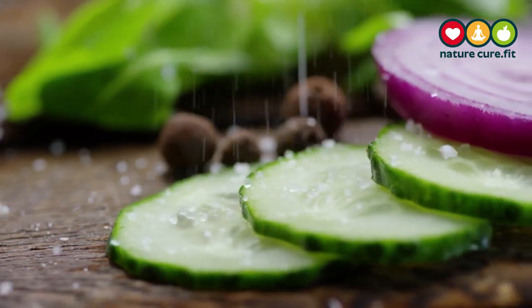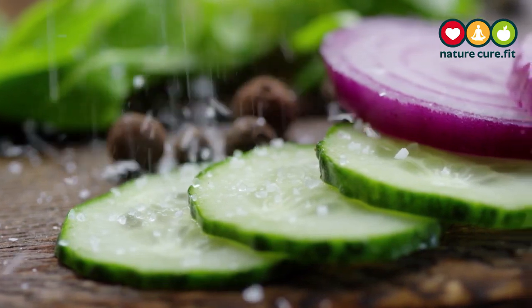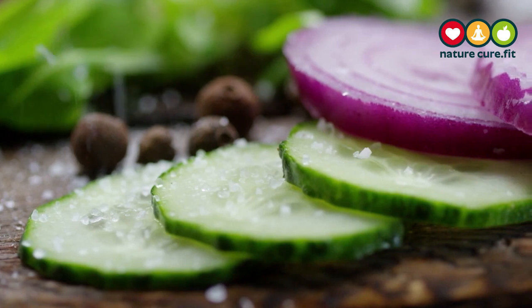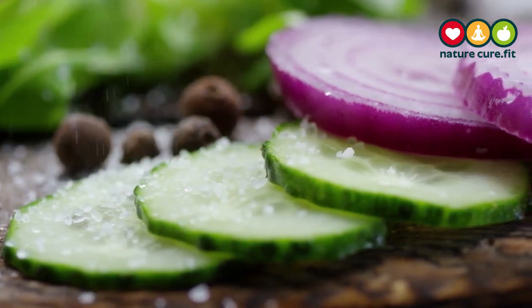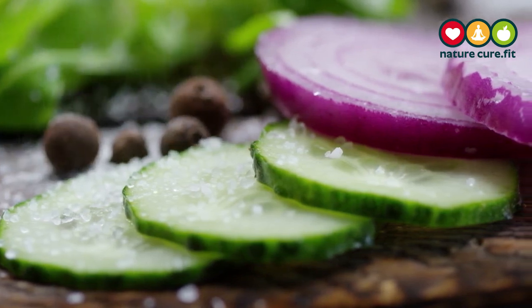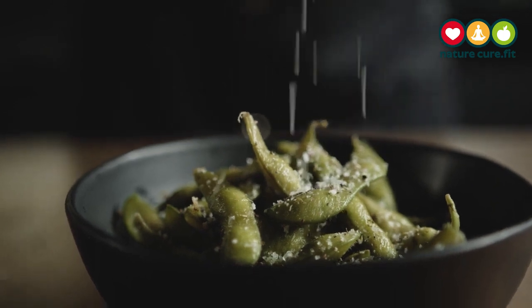We all know that salt is one of the main elements added to many foods to enhance the flavor. But too much salt is linked to high blood pressure and many more health issues. So in this video we are going to learn what can be used as a substitute for salt. Eating a low salt diet is an important way to take care of your heart.